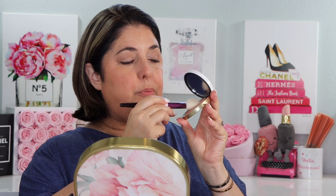And wow, that's really pretty. Now, we don't need anyone's permission to put highlighter on our eyes, but it's nice when we hear it. It means that it's eye safe and whatnot. Not that that's ever stopped me before, but I'm just saying. And then if I take this little brush here, I'm going to use it also as a highlighter, just go over that real pretty Iris and Romeo blush that we used.